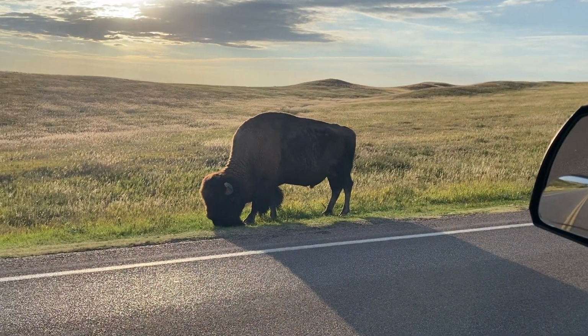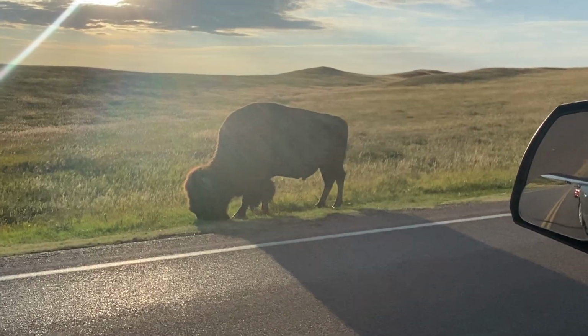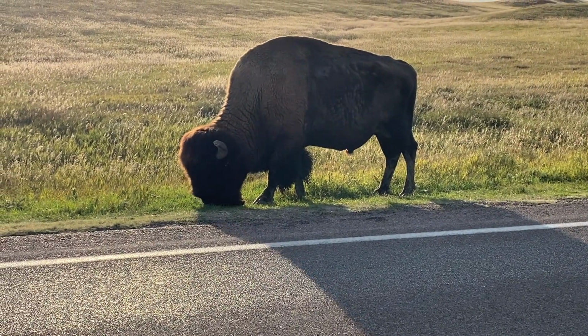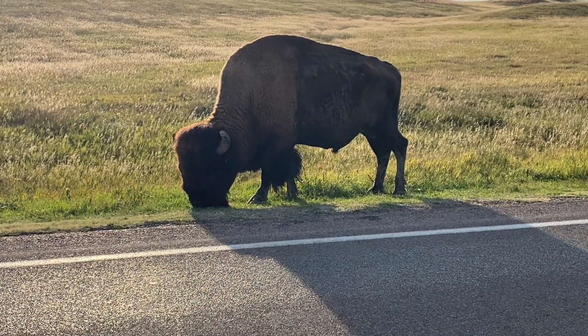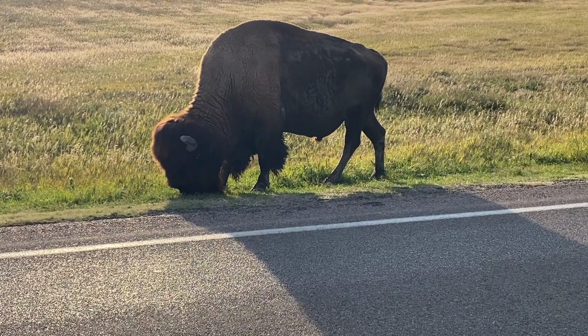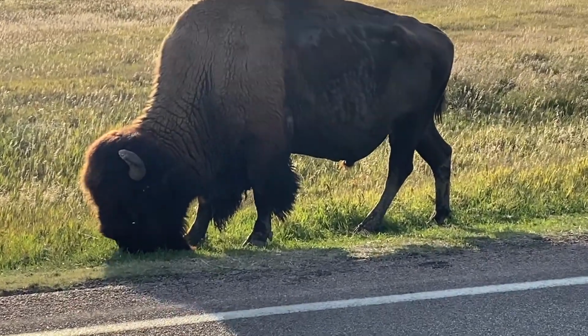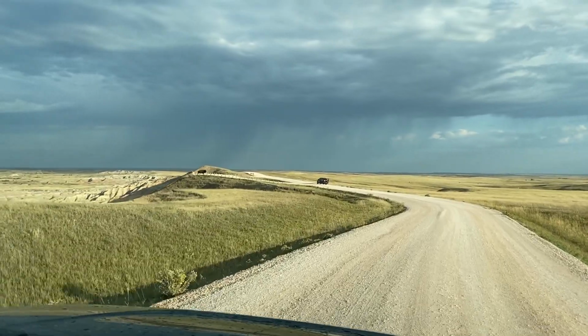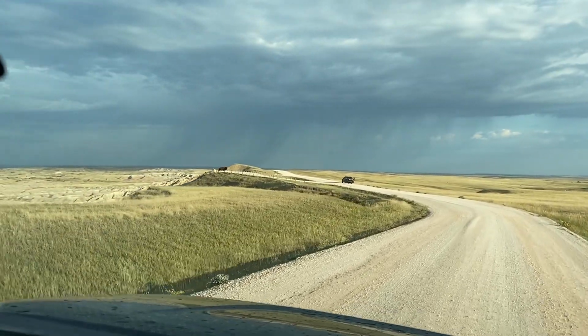There's a bison in Badlands National Park right by the entrance. Sunrise. Hard to get a perspective on that, but that bison is as big as my Tundra, and he's about 20 feet away. We're sitting in the truck. Prairie dog town, the buffalo has decided to take up the viewpoint. Buffalo getting his morning stretch in.